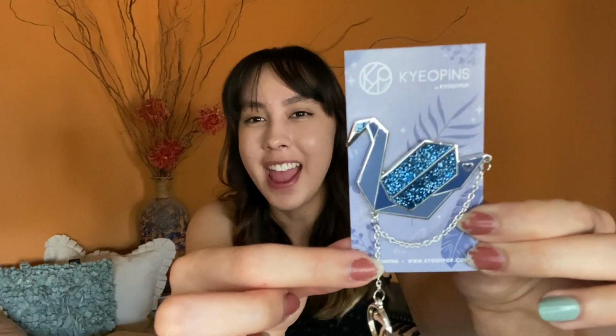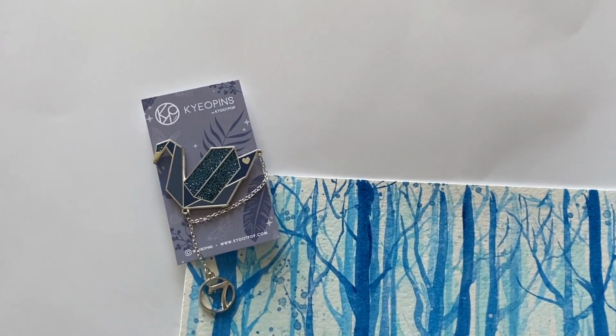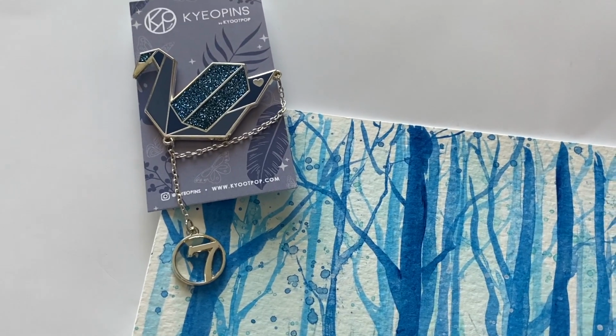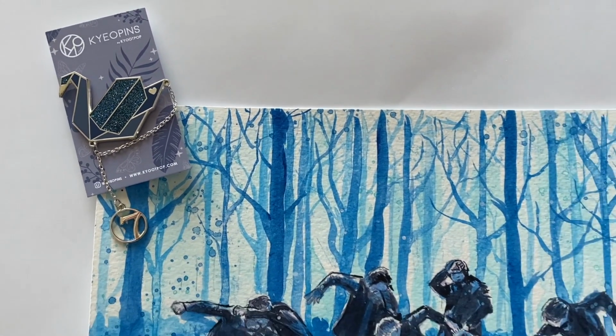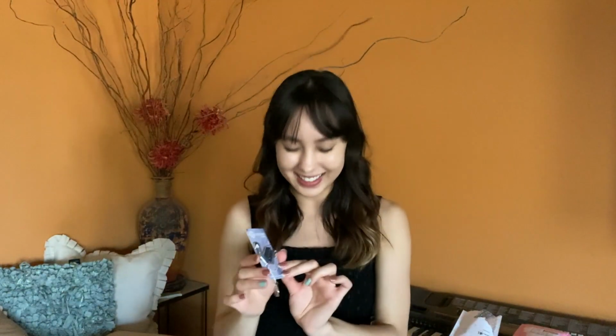Okay, so here we have it. It's an origami swan, and we have the ARMY symbol here, a little heart, and the chain with the 7. That's so adorable. Oh my gosh, so cute. I love subtle touches, and then the glitter is super duper cute with it also.